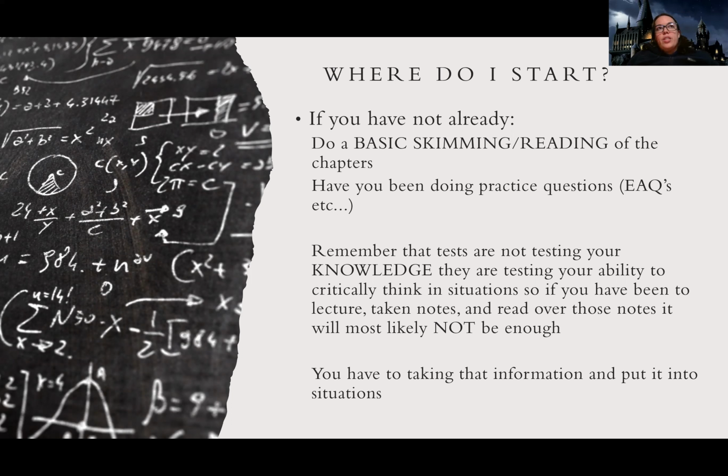Another question to ask yourself is, have you done any practice questions? That would be the EAQs, et cetera. There's a variety of question options out there. If it's not the EAQs, maybe you use a different service, maybe you use some from my Google Drive, maybe you have a different test bank that you really like. It doesn't really matter, but just have you done any? You don't have to do 1,000.